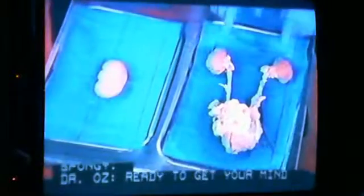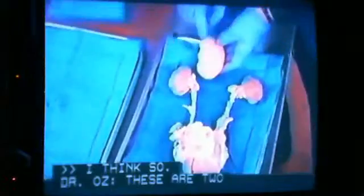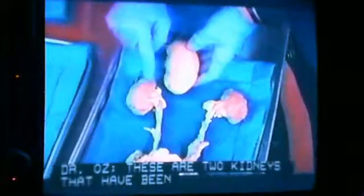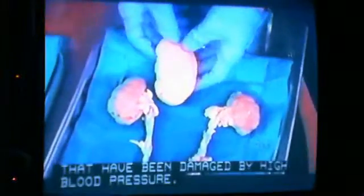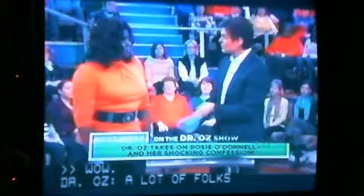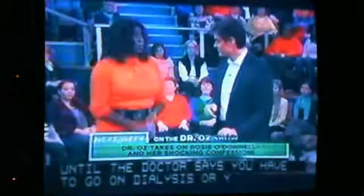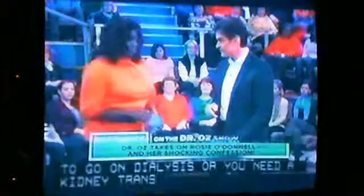Oh, my. These are two kidneys which have been damaged by high blood pressure. Kidneys are supposed to look like this. Wow. See how they've shriveled up here? Can you all appreciate that? A lot of folks don't realize they got this problem until a doctor calls and says, you have to go on kidney dialysis. Or get a kidney transplant. Oh, I thought it was the heart that would be affected, but wow.